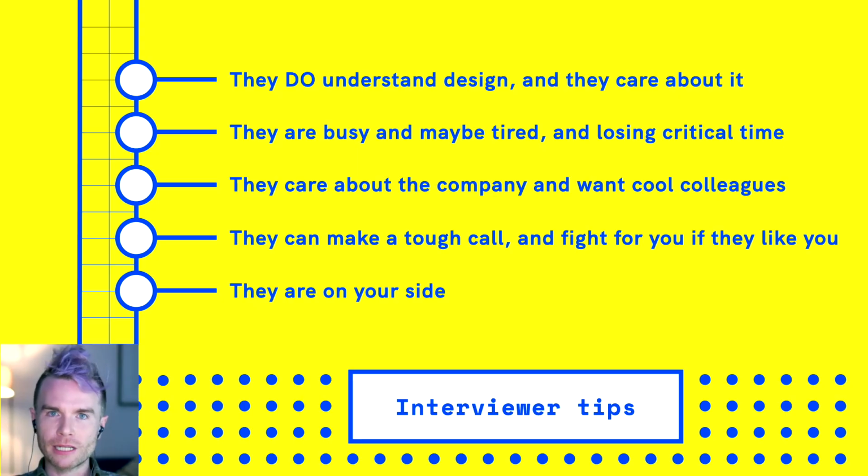So just quickly on interviewers: they technically do understand design, not necessarily at your level, but they probably do because they're there to measure your capabilities really, and they care about design. They're busy and maybe tired and they're losing critical time by sitting with you, so be respectful of that.